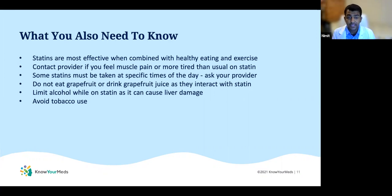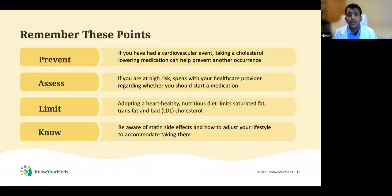And last but not least, of course, we talked about this as a risk factor. Make sure you're avoiding tobacco use. This includes all forms of tobacco. Generally, tobacco will have a significant impact on your health in all settings, not just in cholesterol. So it's probably just good medical advice, or good educational advice, to say not to use tobacco.